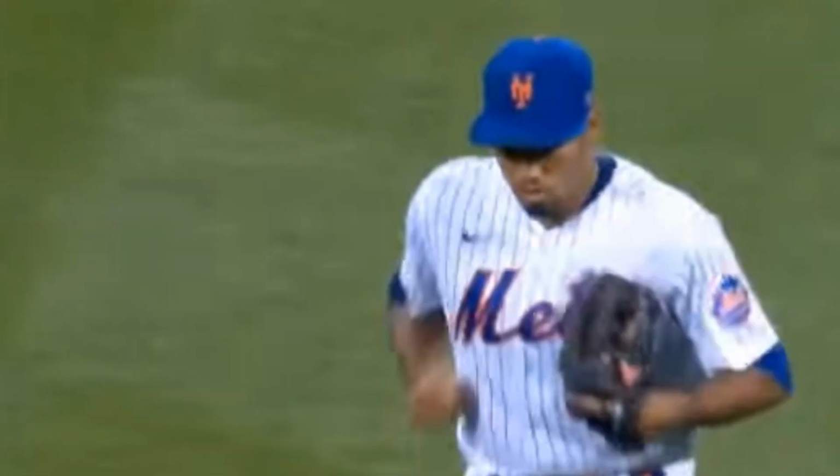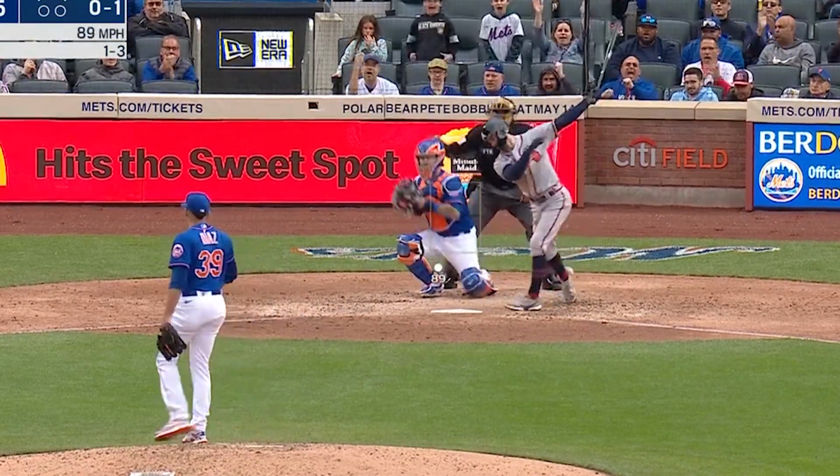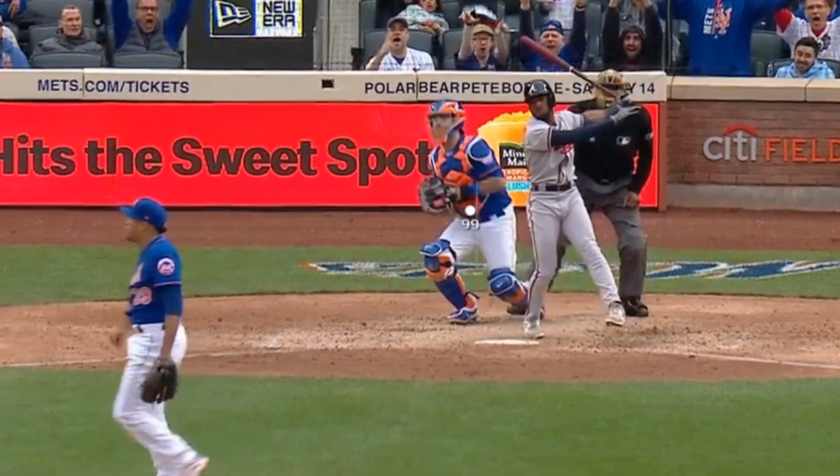Moving on to some relievers, cue the trumpets. Edwin Diaz picked up another save yesterday. I mean, look at this filth. He is truly pitching at an elite closer level.